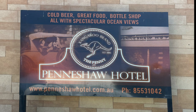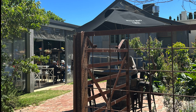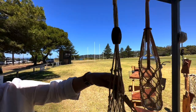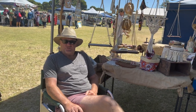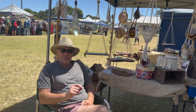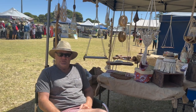There's also the Penneshaw Hotel, a few shops, some great cafes and bars. On most cruise ship days, they will have an outdoor market. Generally, every first Sunday of the month is the market at Penneshaw. Every second and fourth Sunday of the month is the markets at Kingscote.